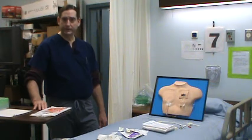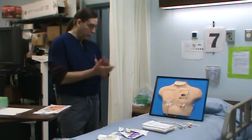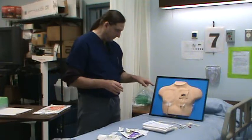So I really don't think there's an actual doctor's order to change the dressing. That's just like a standing order. I think that's that way everywhere, but check your own unit policies. So we are going to look at this patient. Now we have several different things on him.